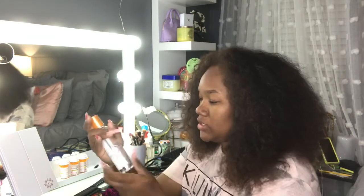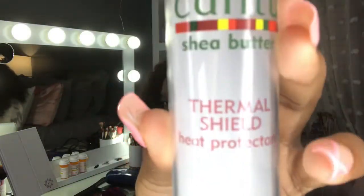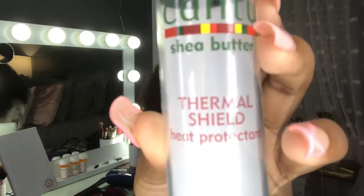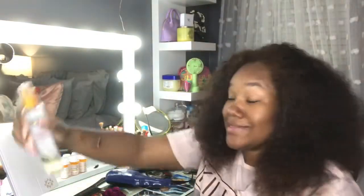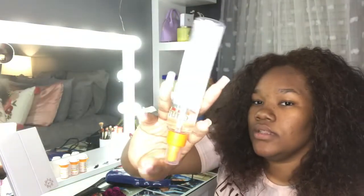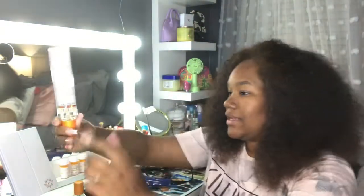But I want to wrap my hair, so I'm going to be using Cantu shea butter products. I'm going to be using the thermal shield heat protectant spray, which, guys, I use this a lot. I have this much left in here. I know the light is so bright, but it's right there at the line.